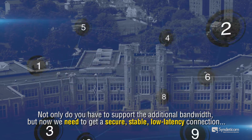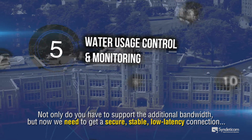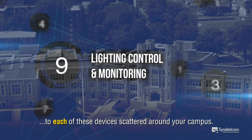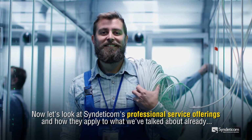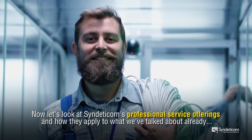Not only do you have to support the additional bandwidth, but now we need to get a secure, stable, low latency connection to each of these devices scattered around your campus. Now let's look at Syndeticom's professional service offerings and how they apply to what we've talked about already.